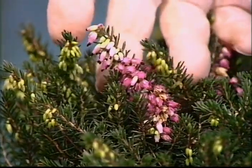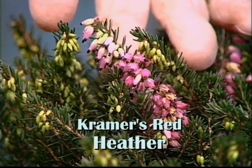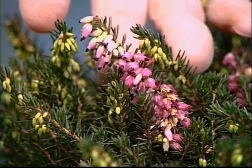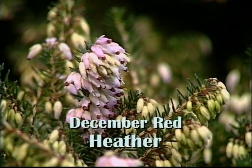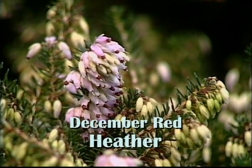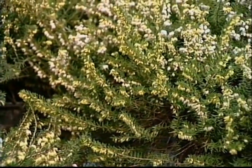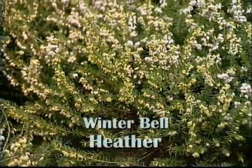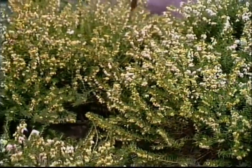The winter flowering varieties, there's at least 12 of them. For example, here's one over here that's called Kramer's Red. It's very, very attractive, dark foliage on it. This one here in the front is called December Red, and it's really more pink than red, but nevertheless a nice low-growing variety. And then these taller ones here are the winter bell heathers. Most of the varieties that people are accustomed to are the Mediterranean hybrids. They're pink and also the white as well.